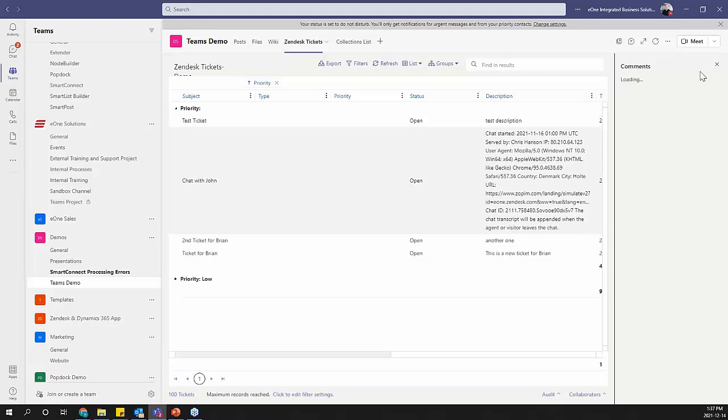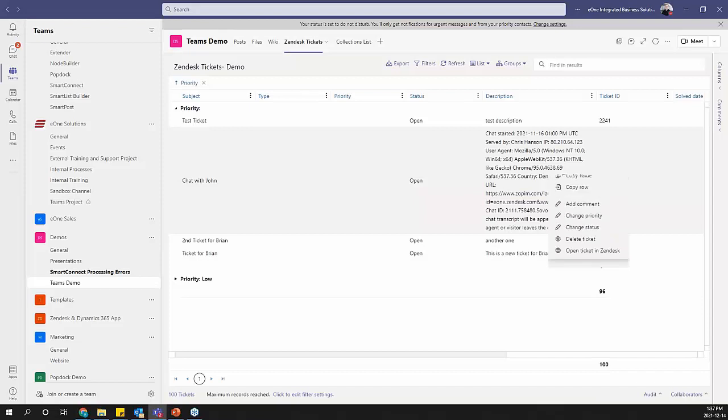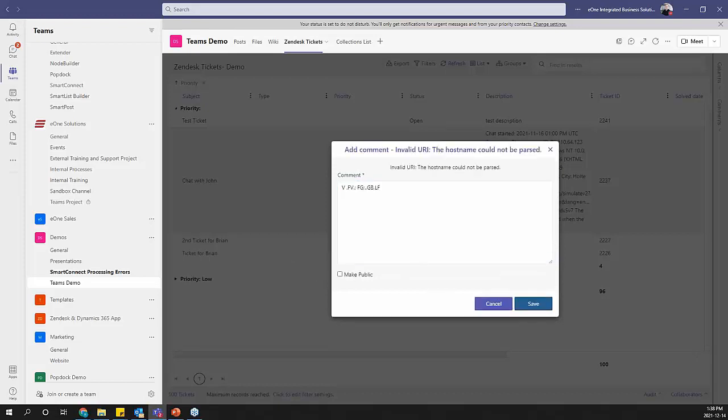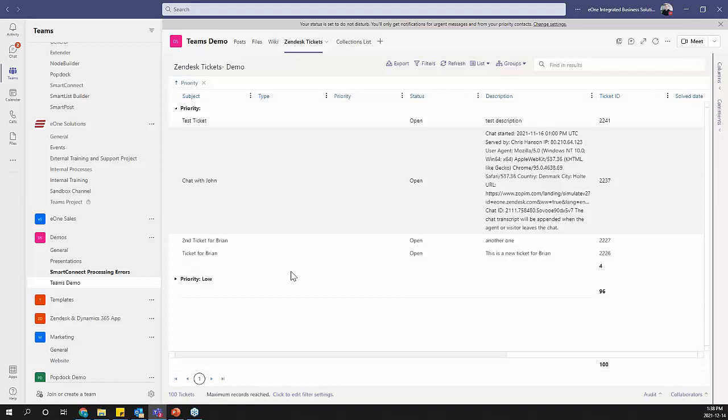They can see what's going on with this ticket, but, and this is the other reason I like to show this, they also have the ability to have actions. So I could click on add comment, for example. I can add a comment to this ticket and push it in. So from your perspective, sorry, I put too many semicolons in there.